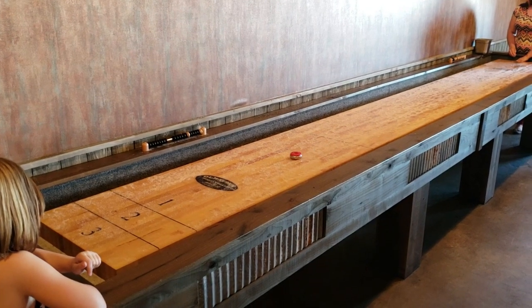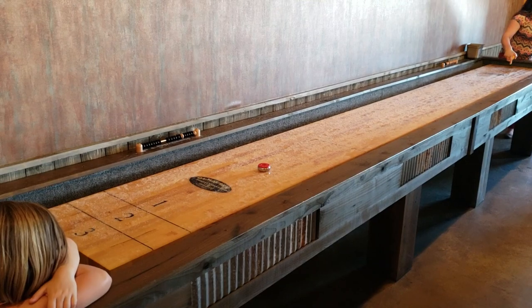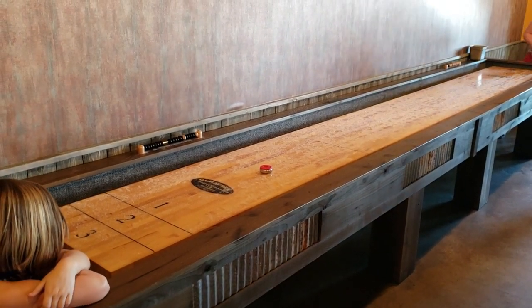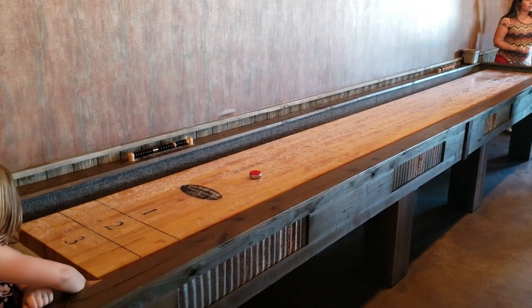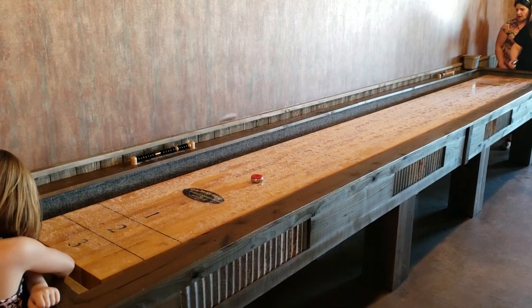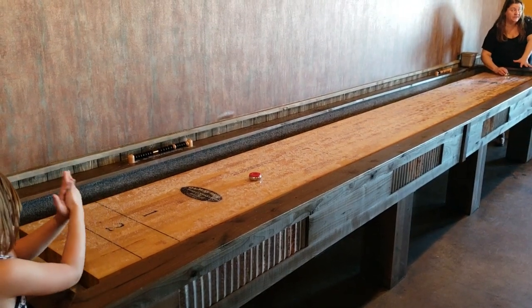Now unfortunately, none of us were very good at this game, and word of advice to any bars or restaurants that have these in your establishment, it would be a good idea to post the rules on the wall, because we actually, believe it or not, kind of had a hard time finding what the actual rules to this game were, just doing some Google searches. There was a lot of conflicting information. But we still had a lot of fun playing around with it.